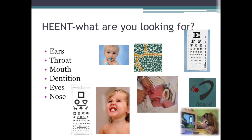Let's start with HEENT: head, eyes, ears, nose, throat. What are you looking for? Well, the ears, you can do an otoscopic exam. Some nurses feel comfortable with this. For you, you will just be doing the hearing tests, the assessments.